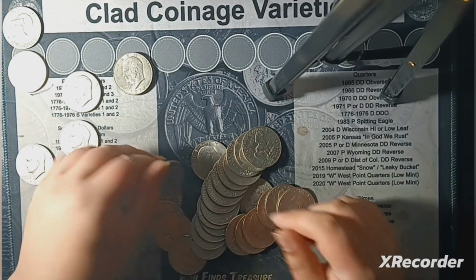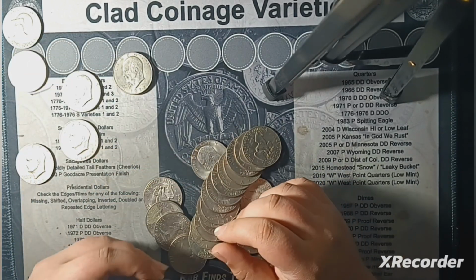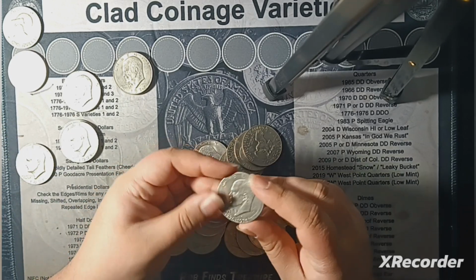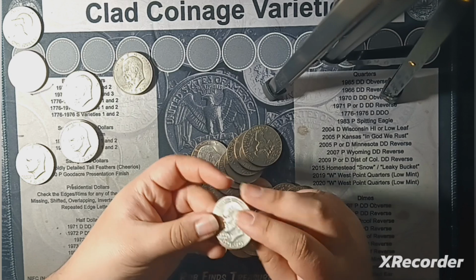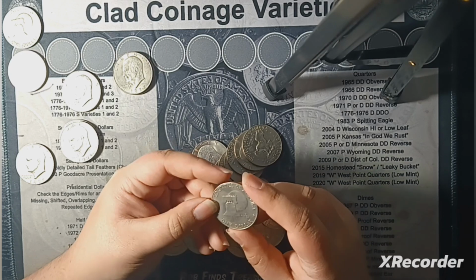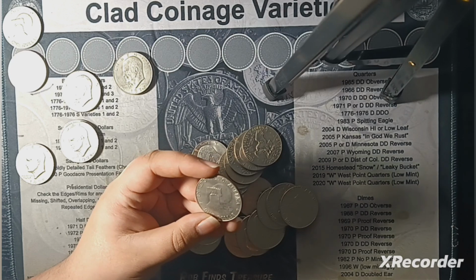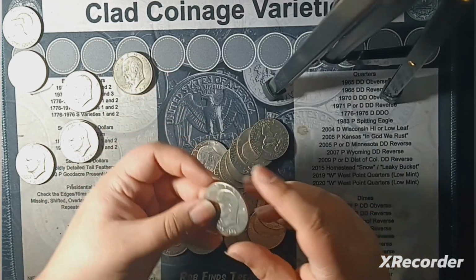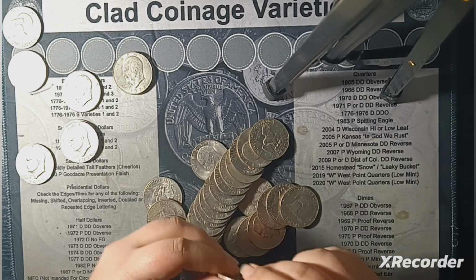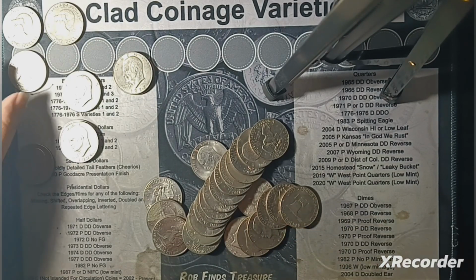72D, 71D, a Bicentennial with the Ring of Death. Actually, that's kind of strange. I don't know why that would have the Ring of Death on it. I never have known these to be in machine wrap rolls. That's a Type 2. That's a Type 2 out of Philly. Or no, out of Denver, sorry. Type 2.